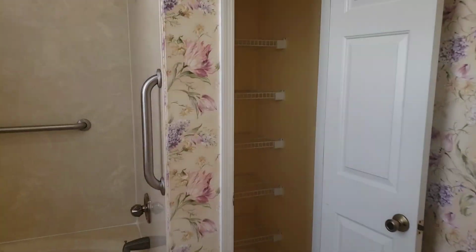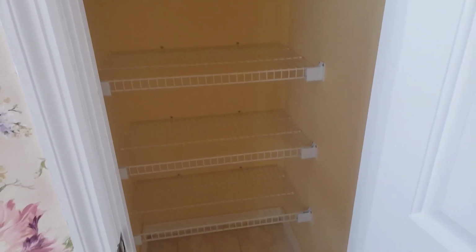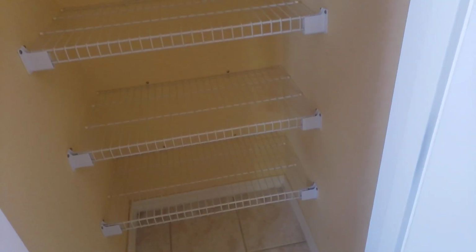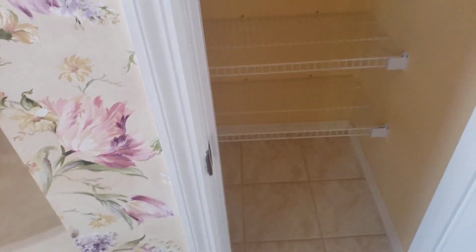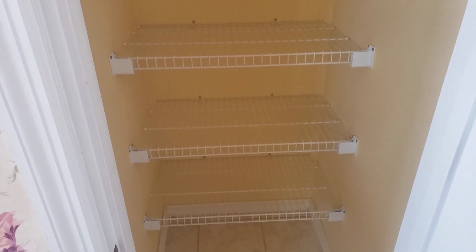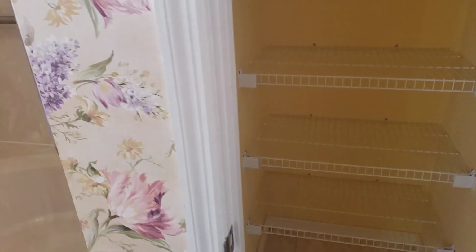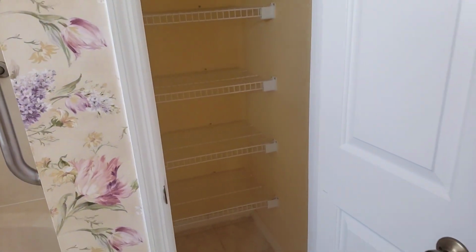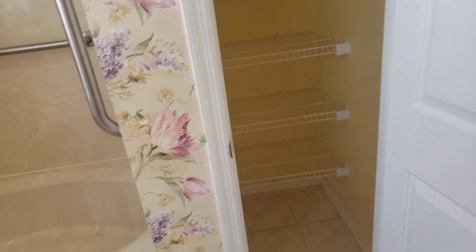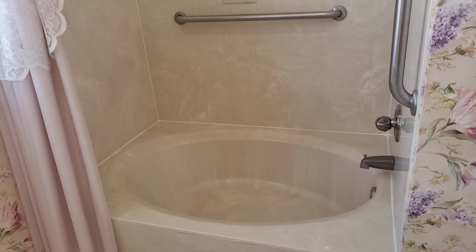As we can see here, a good sized, deep linen closet. This is nice because you have the linens in here, and some people don't like storing their cleaning supplies in their kitchen, or they don't have as much storage in their kitchen. So having at least one deep closet in the house allows you to store vacuums and stuff like that without having to be near your food area.